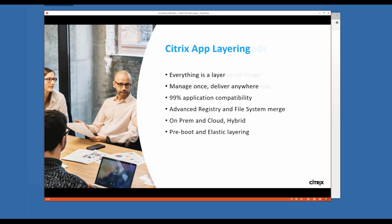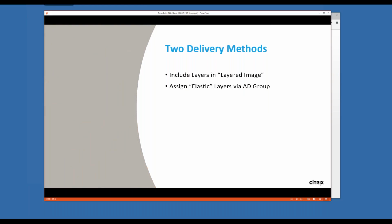Yep. Excellent. Okay. So next, to deliver them, you create layers, right? I don't want to get too deep into it, but you do packaging, right? You create a layer, you create a library of layers. So I'll have one or more operating systems, and then I'll have one or more sets of application layers that go with that, and I'll create a library of them. So I have a bunch, and then we have the ability to deliver layers in one of two ways, right? We have something called a layered image, and then elastic layers, which are kind of dynamic and AD group assigned.